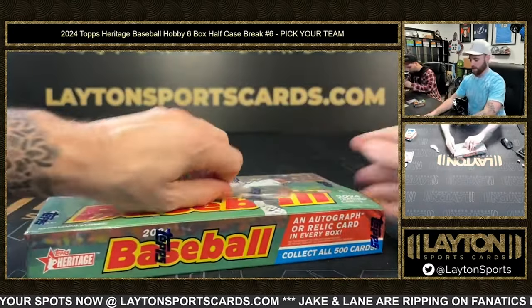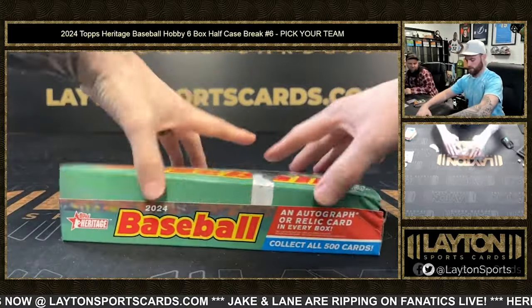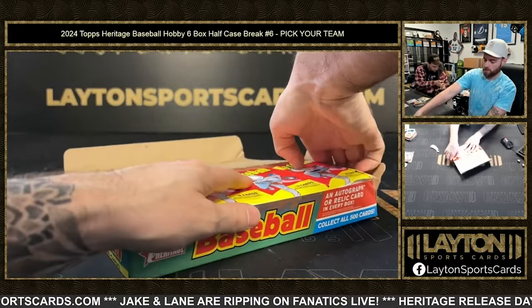Well, this case has been otherworldly. This case has been okay. Thanks for filling up Heritage, everybody. There's a Jim Palmer topper. Appreciate y'all. Let's get tribute going now.